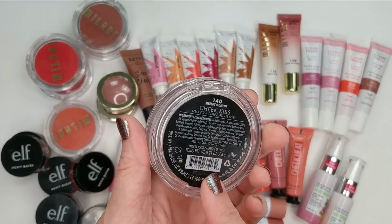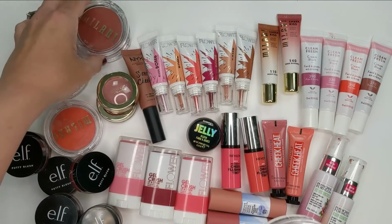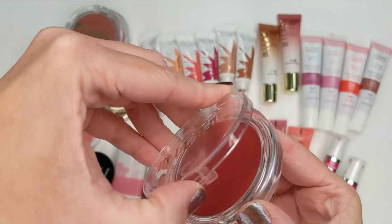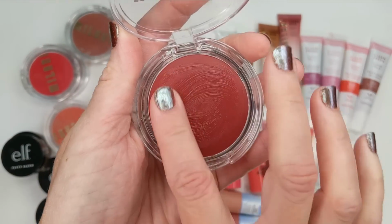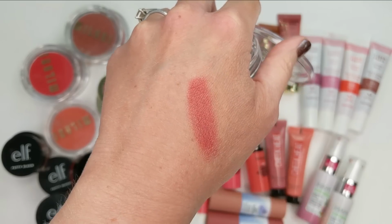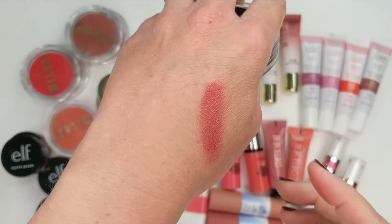But first we have the Milani Cheek Kiss blushes. I have, I think, pretty much every shade they come in, and these are my favorite by far. I think out of all my cream blushes, the formula feels so high-end. I love how much product you get, and also they feel really creamy, but they're so easy to blend on your cheeks. They dry to a powder finish immediately, so they're not greasy or sticky, and they don't lift up your foundation underneath.